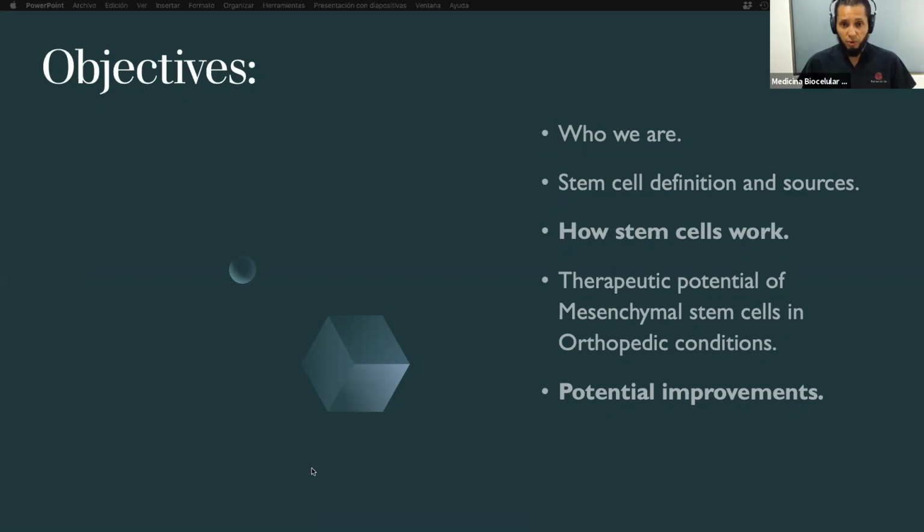What is the actual therapeutic potential of using mesenchymal stem cells in orthopedic applications? And of course, we want to wrap it up by discussing and sharing with you some of the potential improvements, and the mid and long term of these improvements.